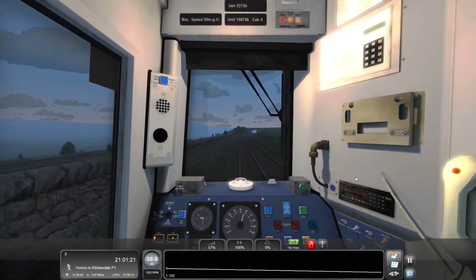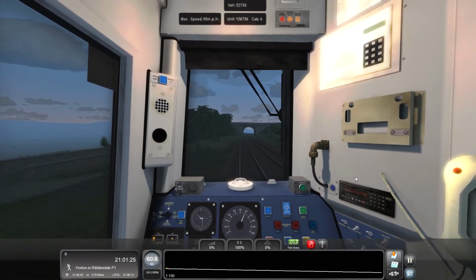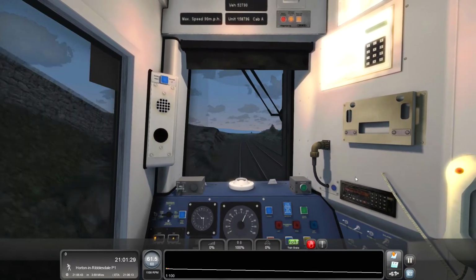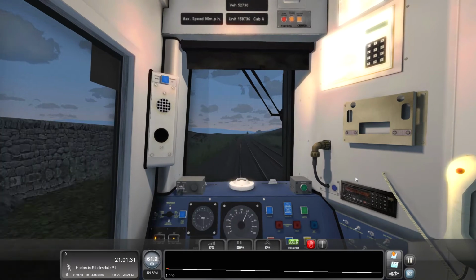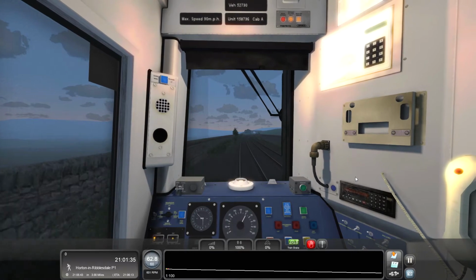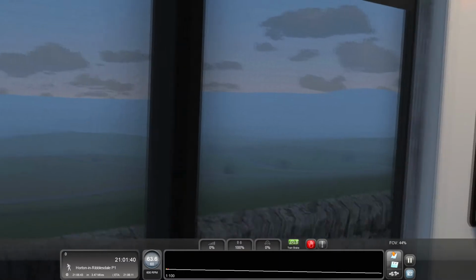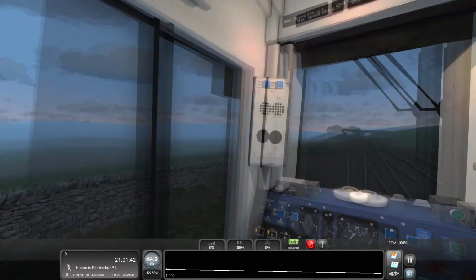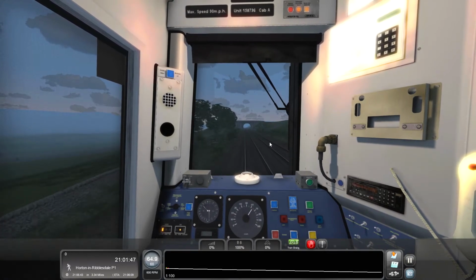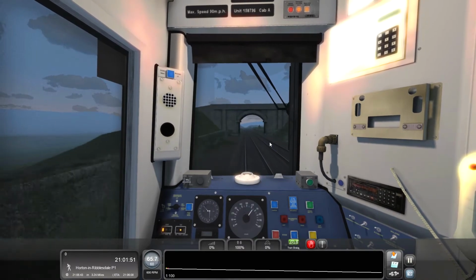But I enjoyed this 158 so much, I've actually gone ahead and got the 159 for the Riviera route. So we will be checking that 159 out in Network Southeast, I believe it's in. But this one's quite a nice scenario. Yeah. Settle to Carlisle. I always have trouble saying it. Carlisle.